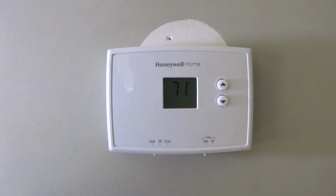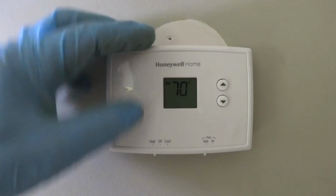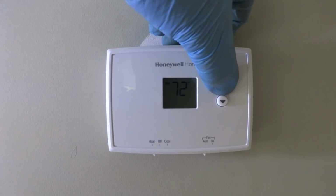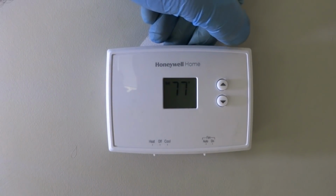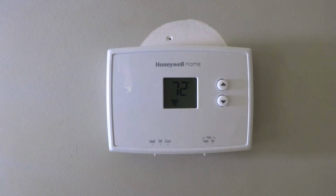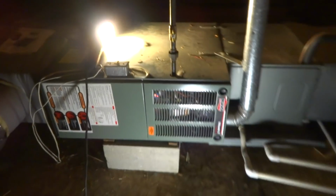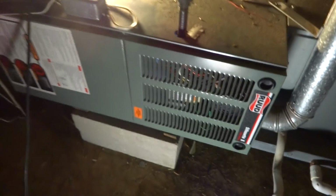Go on heat. Set for 70. So let's turn it up a little bit so it runs. Clicked on. It should be working. We'll check it upstairs. Houston, we have ignition.